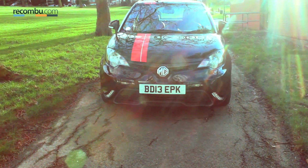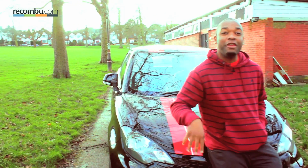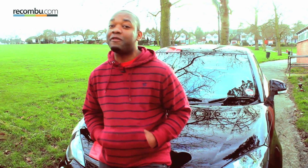Starting with the good. Number one, the price. This thing is mad cheap. $8,399 it starts from. Sure, there are cheaper cars, but this size, you're gonna be looking long and hard. Plus, it's got a low insurance group, so it might be one for the kids.